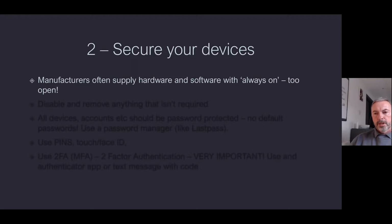When manufacturers supply hardware and software, normally it's supplied with an always on, open situation, which is not a good idea. So for instance, when we provide a new laptop for a customer, we will configure it and take off all the trash that's not required that comes with it. So disable and remove anything that isn't required, basically. And that goes for everything, really, on your devices. If there's stuff on your laptop or your machine that you don't use, just take it off, disable it, remove it.